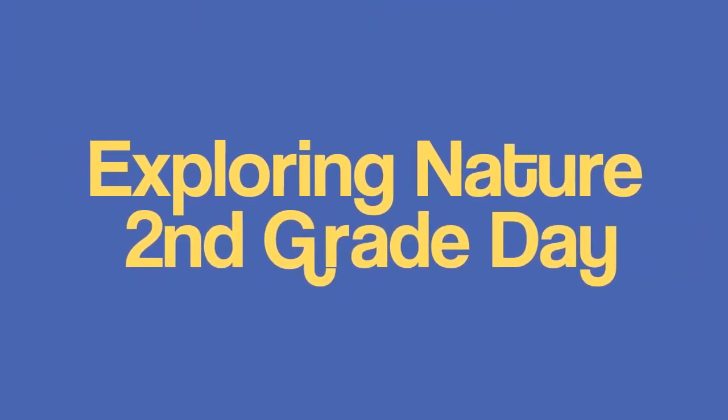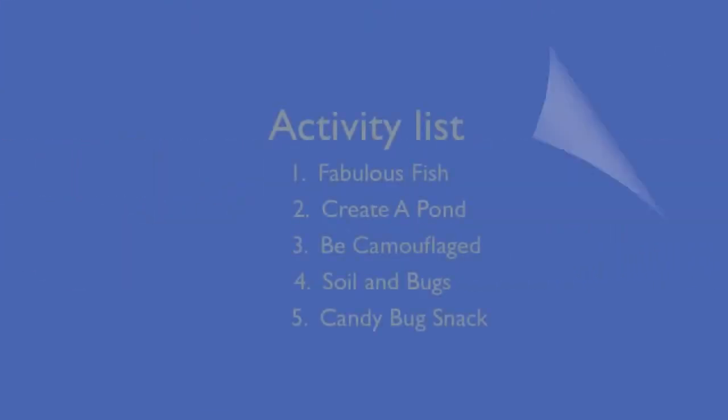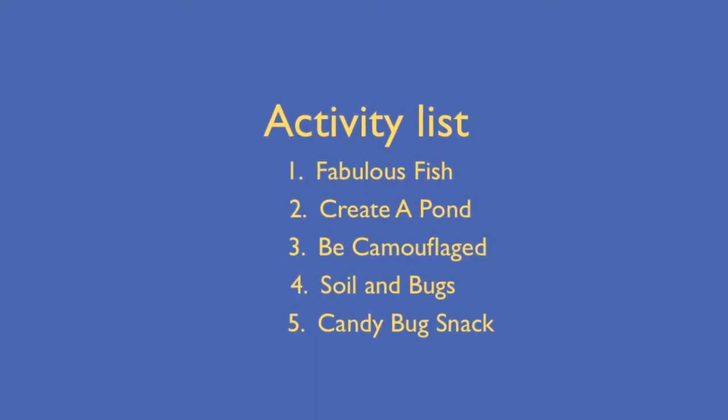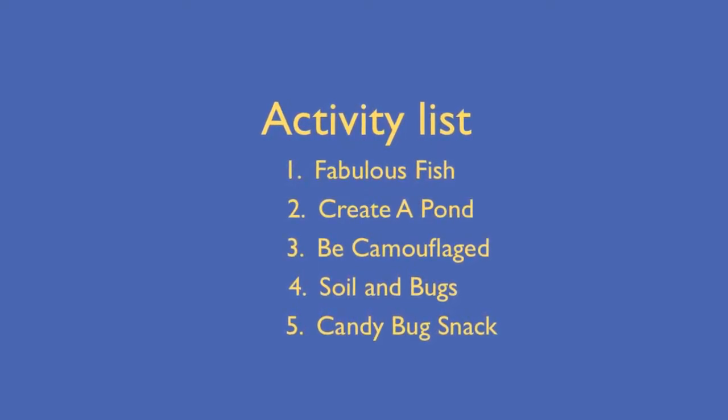Exploring Nature, second grade day number 1. The activities we had were Fabulous Fish, Create a Pond, Bee Camouflage, Soil and Bugs, and Candy Bug Snacks.